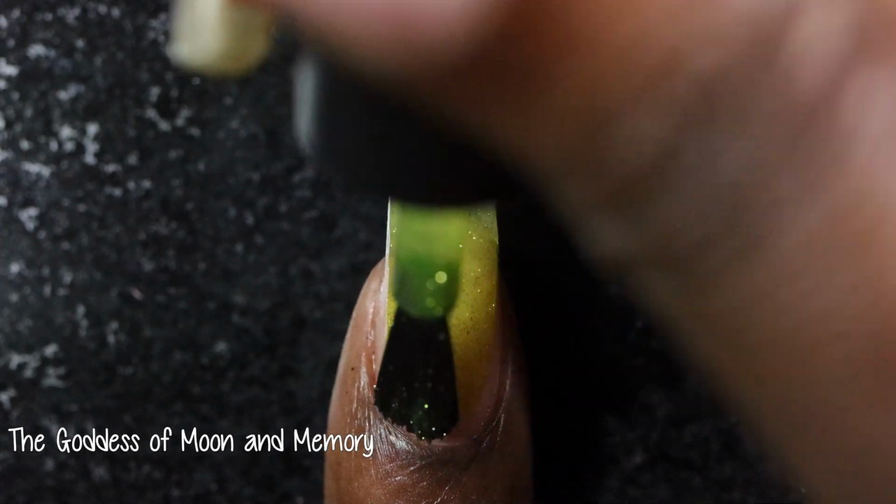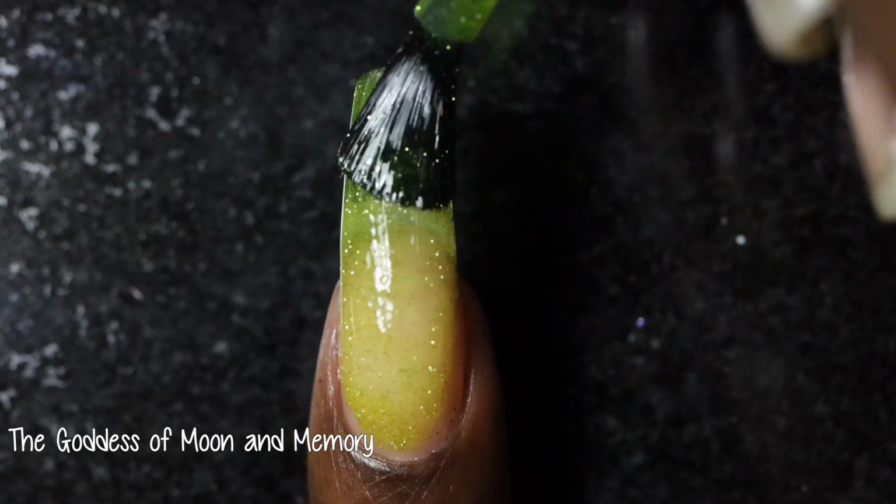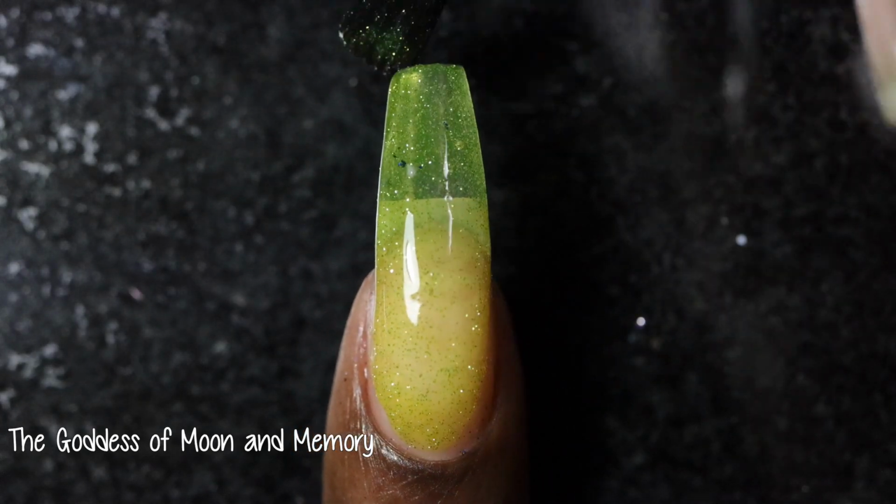So first up, I have the Goddess of Moon and Memory. The brand describes this one as a peridot polish with a light reflective glitter. This one formula-wise is more similar to Crit Happens, so it is sheer, it is more jelly-like.